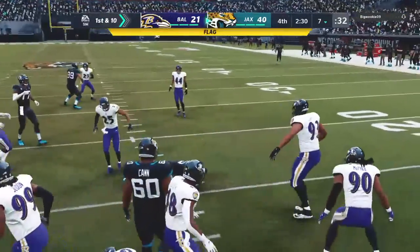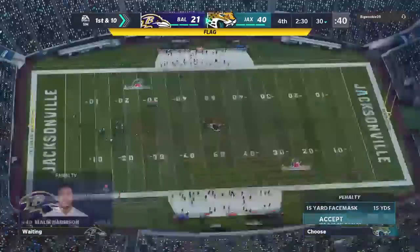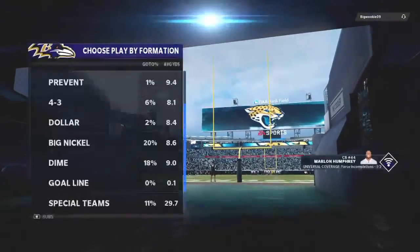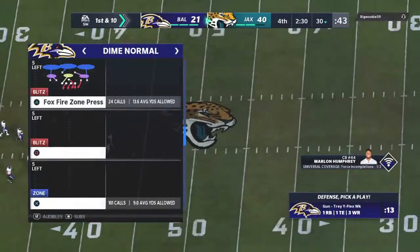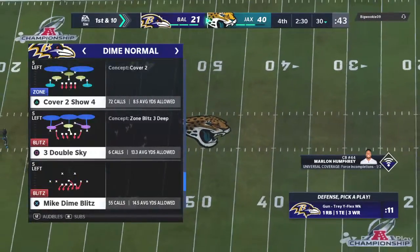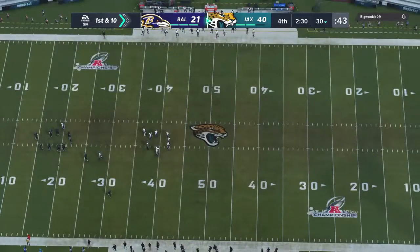And he'll be brought down somewhat awkwardly here, and a late flag as well. I think this one's going to be a face mask. The Jaguars going to go ahead and use their first timeout. It's just their first. They'll be down to 2 remaining as we step aside here in the 4th quarter.